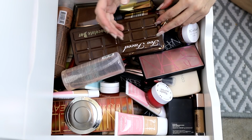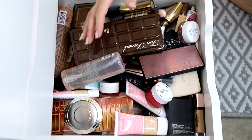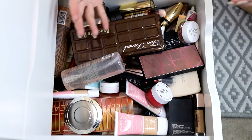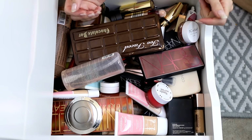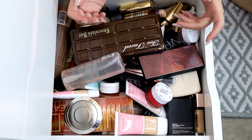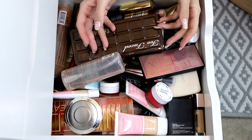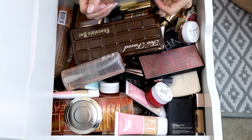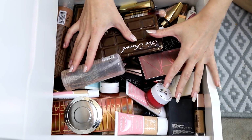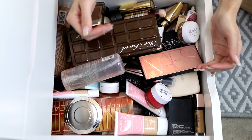Once upon a time, if I had products that I wanted to declutter, I would just put them back in my storage drawers and then eventually do a declutter from my whole collection. But I found that that just didn't work for me because I would open my makeup drawers and all I would see is stuff that I don't want. So I decided that I would just create a dedicated drawer for the things that I used over the months that I didn't want, pop them in here, and then we could sit down and talk about them.